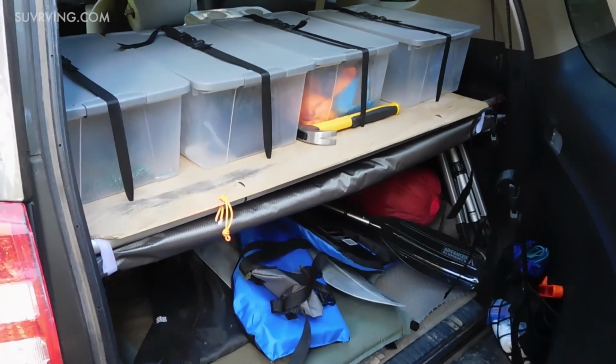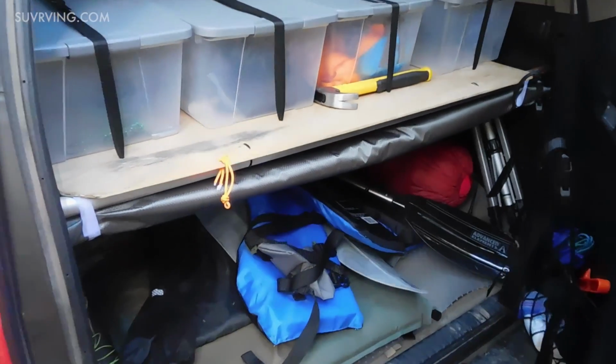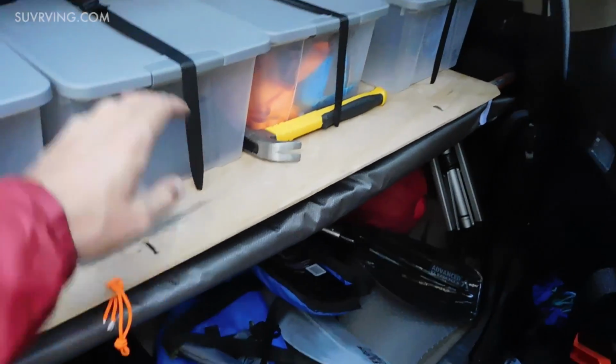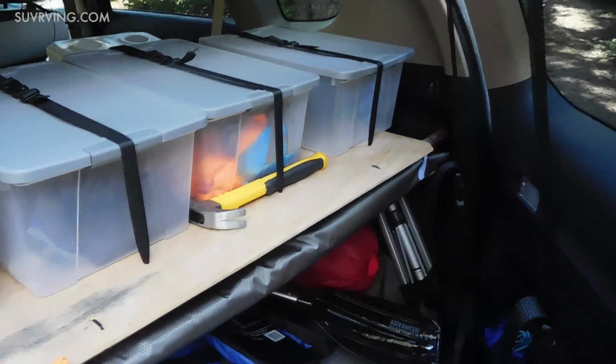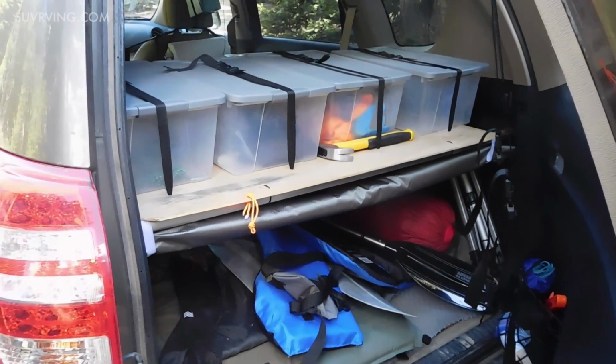You can also see here the bins that I added a few videos ago. I've got just a few things in each one of them. None of them are full, but it's a really great way to store things for the camping trips. I'm really happy with it.